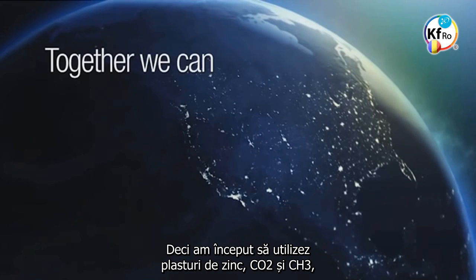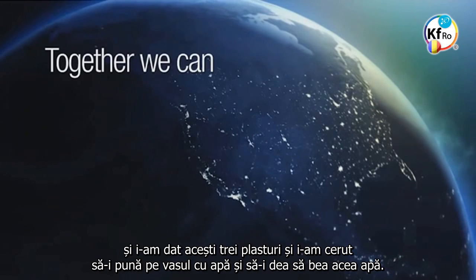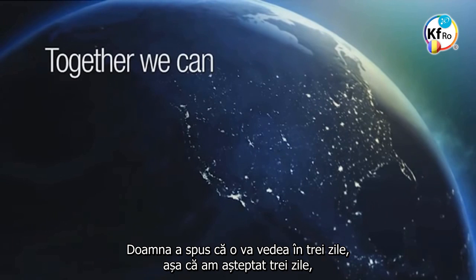So I started using zinc, CO2, and CH3 patches. I gave them those three patches and asked them to put them on the water container and give her the water. The lady said she was going to see her in 3 days. So I waited for 3 days.